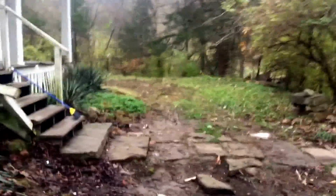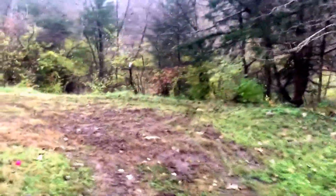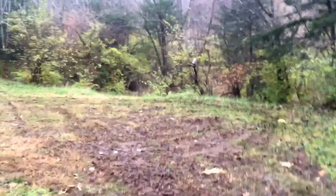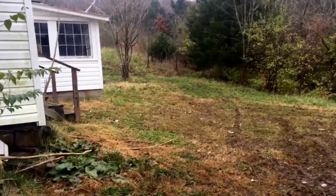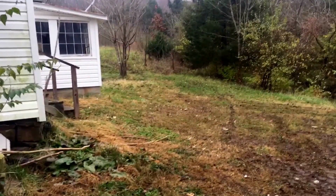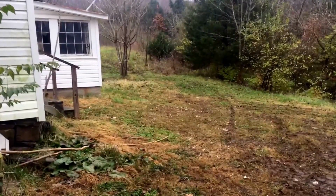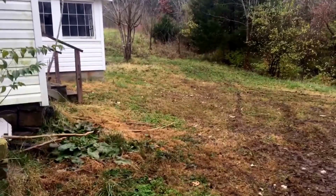And let's go on the side of the house. Once again, bear with me, I'm walking, so it's going to get a little shaky. And this is the side of the house. This is where the kitchen sink was, the big giant couch, a bunch of sheetrock, all that. That's now gone.